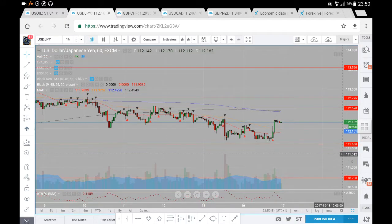If we break down from 116.0, 107.3 would be the next area of interest to the downside. I wouldn't expect prices to break above 113 or below 110.73 in the next day or so, on the 17th. But those are the levels I'll be looking at, both to the upside and to the downside, depending on how prices develop.